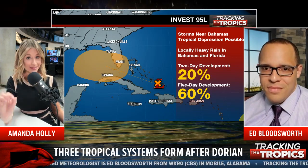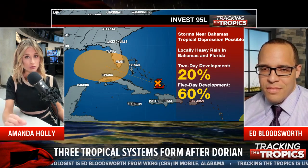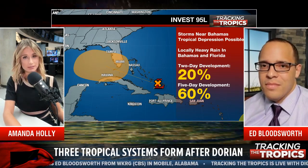And I think most models at this point do keep it weak, but as we've seen in the past, anything that moves into the Gulf of Mexico, that is some high octane fuel. Those water temperatures are very, very warm at this point.